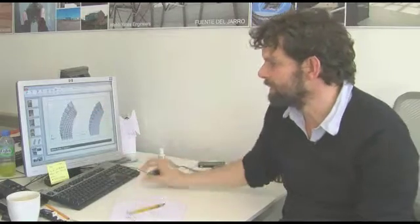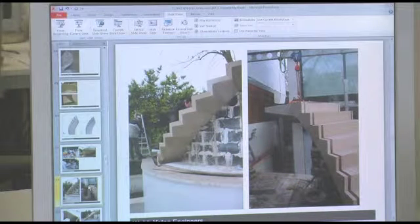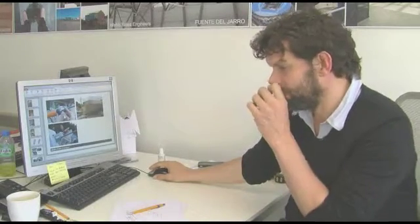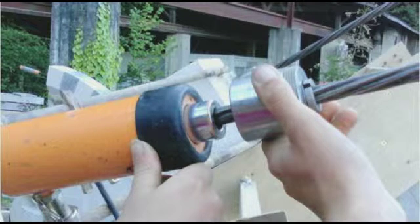The staircase was built on a blockwork wall for support, the cables were exposed on that edge of the tread and then post-tensioned using a post-tensioning jack to 75 kilonewtons each, about 7.5 tons in each cable, so 15 tons of tension resisted by the stone on the staircase.